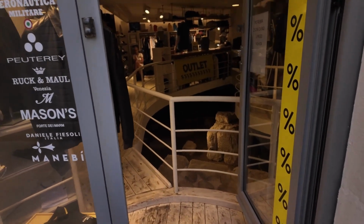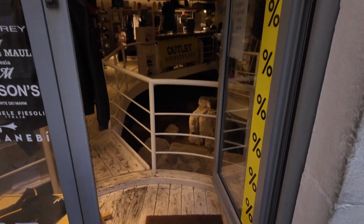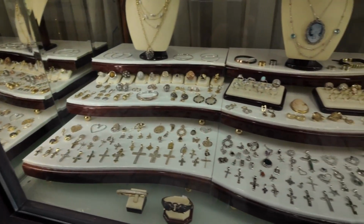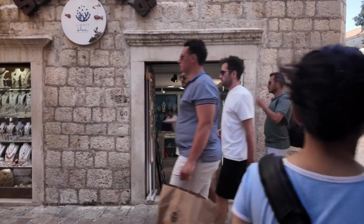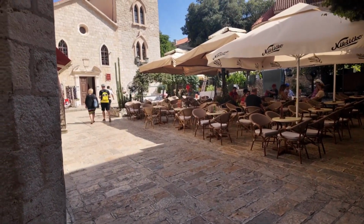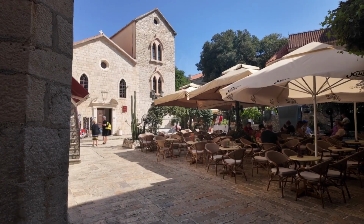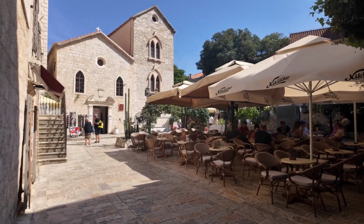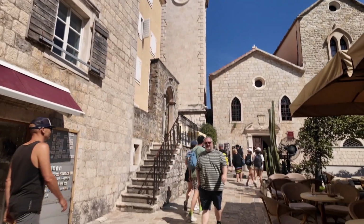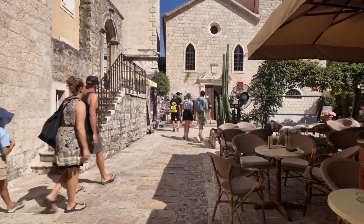Look, this shop has some ruins underneath it. And it's a shop. That's mad. I've seen a lot of jewelry shops here. So many. Look at this. That's nice. This is another square here. You have a restaurant, coffee shop. Then have this cool place here. Look at the tower, clock tower. They seem to have a lot of clock towers here, innit? Like every town we go, there is one.